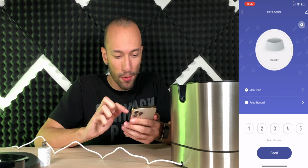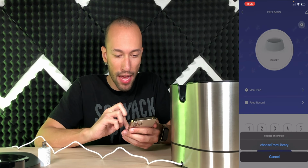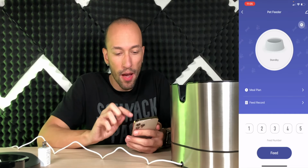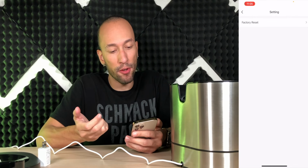Now, this is where we can actually set up everything. So we're in standby mode, we can tap on that, and you can choose from library to replace the picture. So we'll just leave it at that for now. You can take a picture of this so you know exactly where it is in case you have multiple devices. Up here on the top right, we have a gear icon to go to settings, and it looks like you can only factory reset the device.